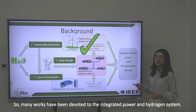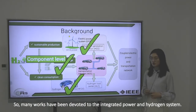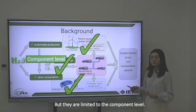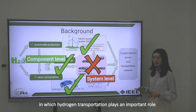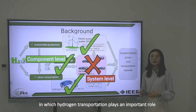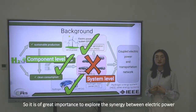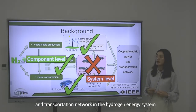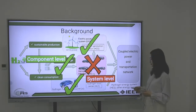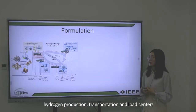So, many works have been devoted to the integrated power and hydrogen system, but they are limited to the component level. They lack the system-level research, in which hydrogen transportation plays an important role. So, it is of great importance to explore the synergy between the electric power and transportation networks in the hydrogen energy system. The hydrogen energy system is composed of three parts: hydrogen production, transportation, and load centers.